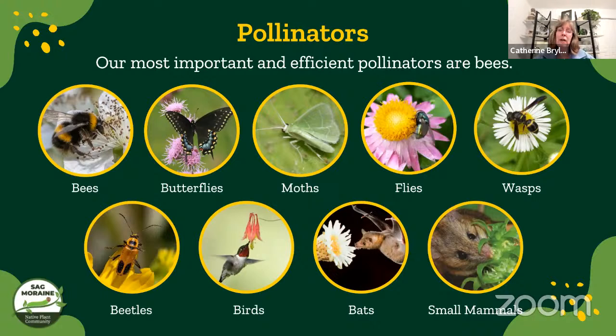Another thing I wanted to bring up is bees. I know a lot of people don't like bees. They're afraid of bees. They feel like if they plant native plants or a pollinator garden, they're afraid of attracting bees. We at Sag Moraine try to do some PR work for bees because they've gotten kind of a bum rap over time, largely because they're blamed for stinging when it's really the yellow jacket wasp that is responsible for most stings.